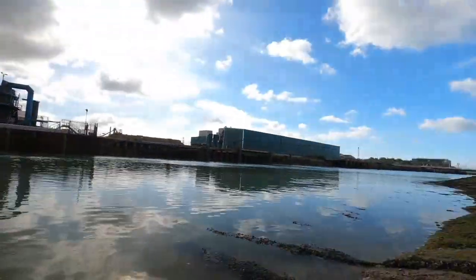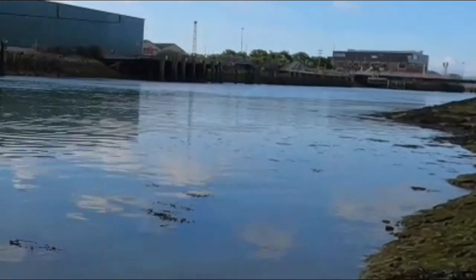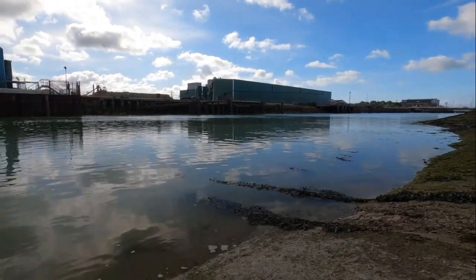There is some interesting big movement there. There's some mullet moving on the surface just there. Don't know if you'll see them. I'll get the bigger camera out in a minute. But there are some mullet moving around, so I'm kind of quietly confident that we'll get a result.